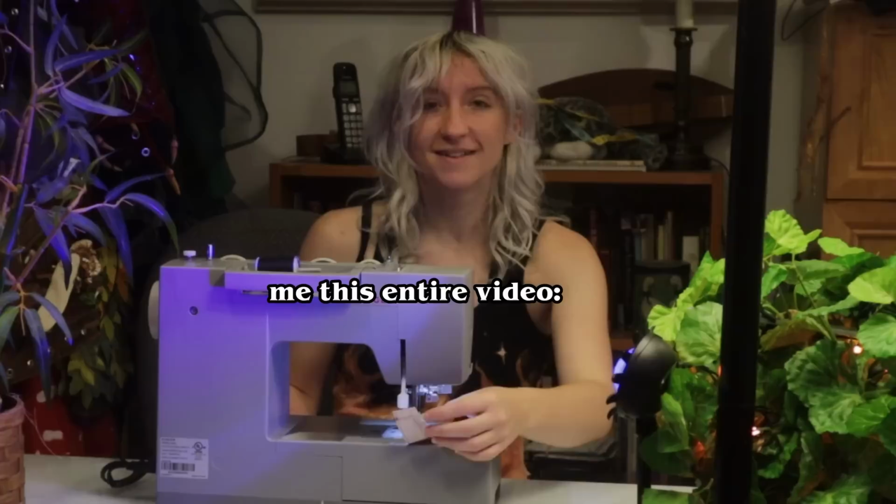Wow, a sewing machine that actually works. Oh my gosh, have you guys seen this? It sews. Yeah, it's not supposed to do that.